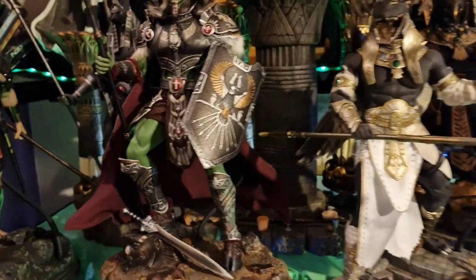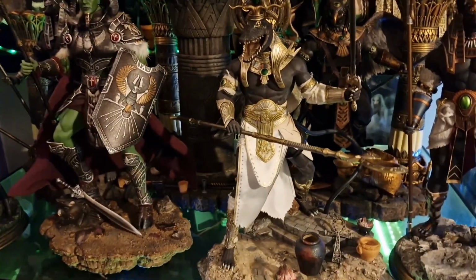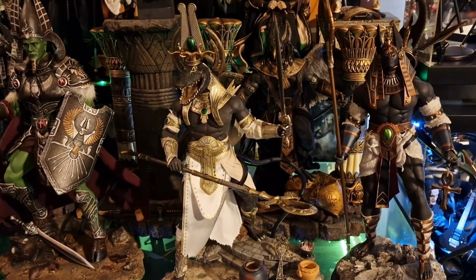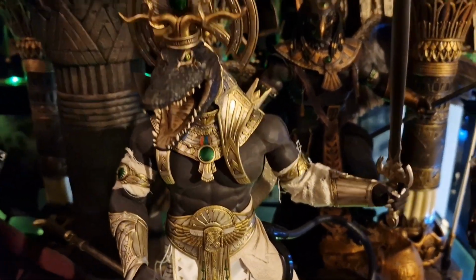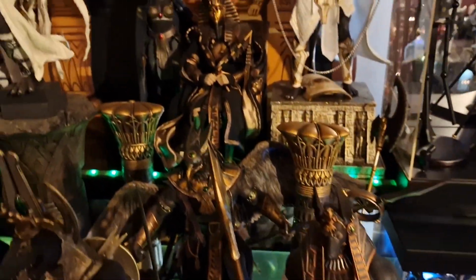And now, I'll tell you now, I will be getting Moon Knight in. And what better figures to go with Moon Knight? It's all done around the Egyptian gods anyway. And he'll be going with these quite nicely. And I've got a perfect pose for him.